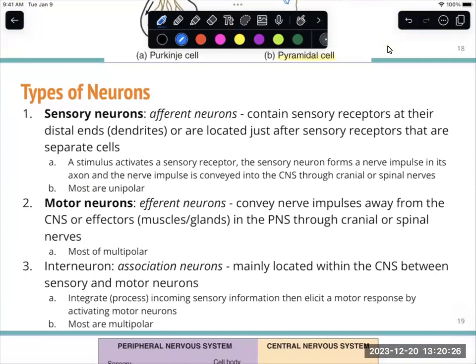So there are different types of neurons. We have sensory neurons. Again, I mentioned them before. They are afferent. They are going towards the brain. They are picking up information on their dendrites, and then they send that information into the central nervous system. Most of them are that unipolar or that pseudo-unipolar. Same thing, but it's the same type of neuron. Motor. Our motor neurons are efferent. They are taking information away from that central nervous system. They are mostly multipolar.